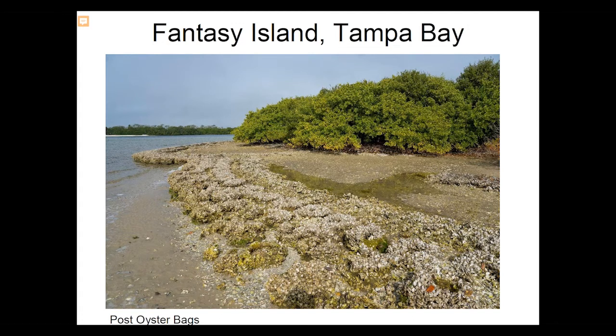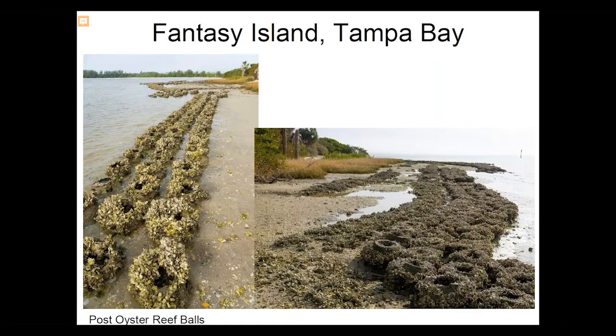What's the next step up? So oyster domes or oyster balls were used in the next photo here. So you can see they put this triple line of these oyster domes out around the entire island. And behind it, you can see the remnants of the oyster bags. But what you also can see is the marsh. Okay, now the marsh is actually holding. So that was the next step up, and that's all it took.